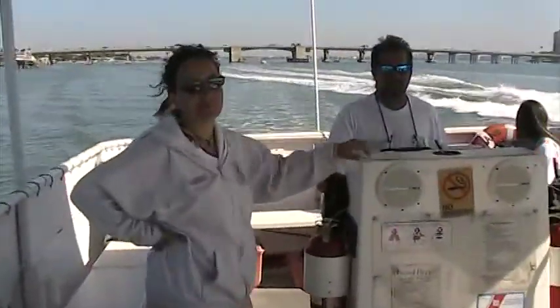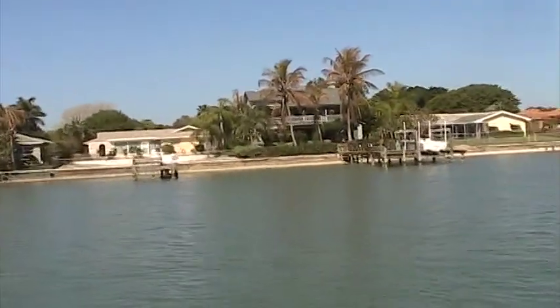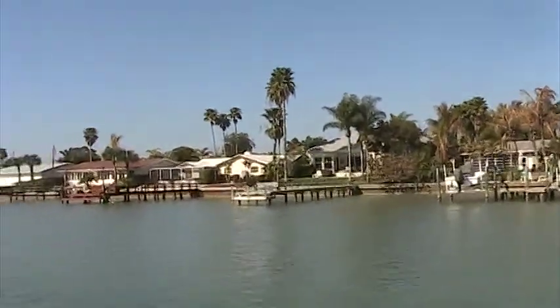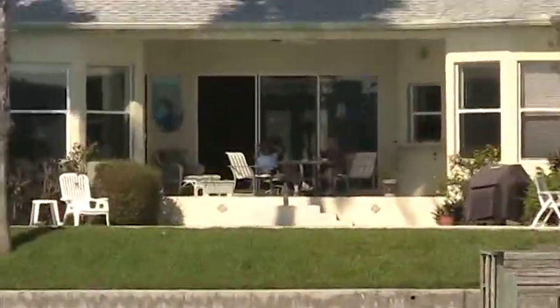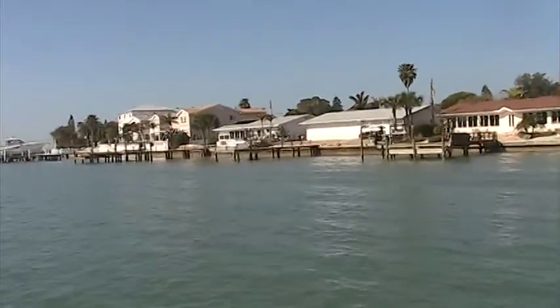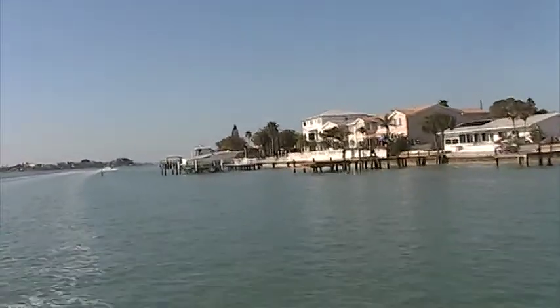This is called Isla del Sol, right over here? Oh, that's it. And over here? Vina del Mar. Vina del Mar. Look at the houses. Look at the houses right on the water. They've got their own piers, boats. Pretty neat. Vina del Mar. Little wakes there. Look at that. How'd you like to own a house right out there? Look at the yacht they got. Cool.